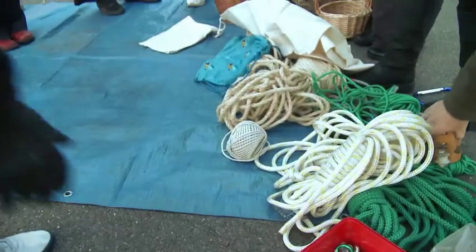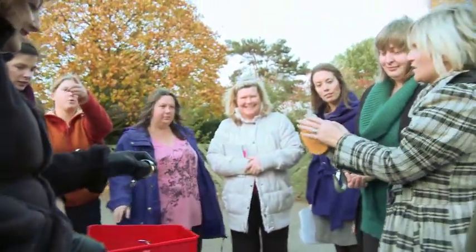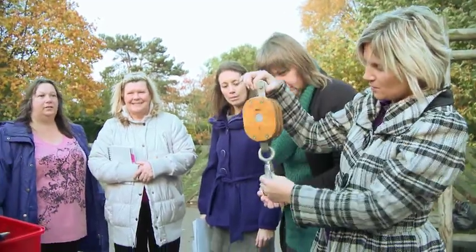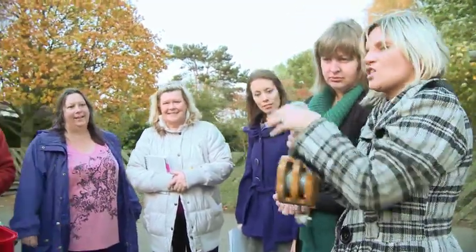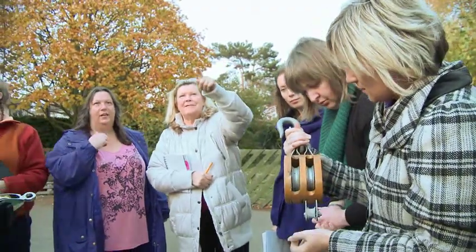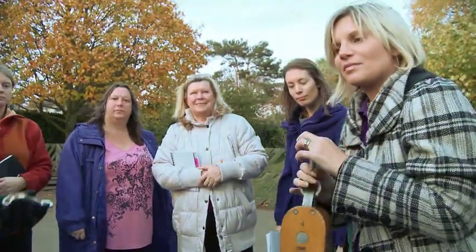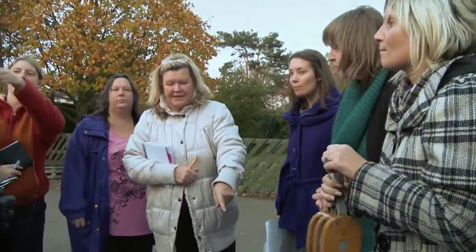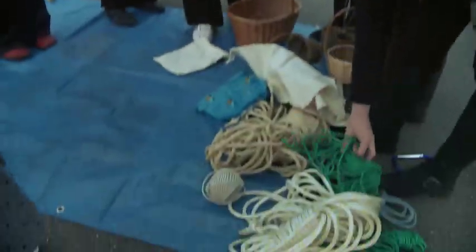Who knows how to do that? Well, we need to attach the rope to the highest point. So we've got to attach this. Attach that there. Oh no, that way, look. So is there somewhere we can hook that on? We're going to hook it up over there. We're going to have to thread some of these through, aren't we? Which type of rope are we going to use? Are we going to use thick or thin?